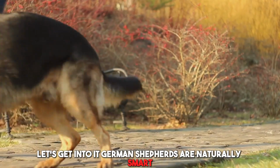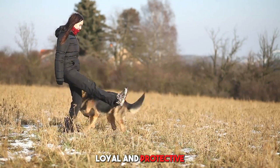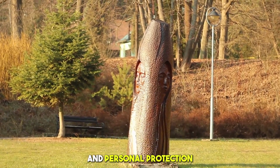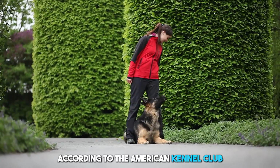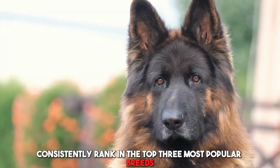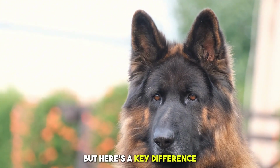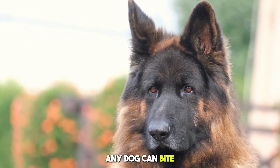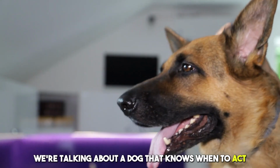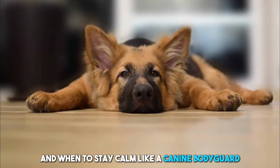Let's get into it. German Shepherds are naturally smart, loyal, and protective. That's why they consistently rank among the top breeds for police work and personal protection. According to the American Kennel Club, German Shepherds consistently rank in the top 3 most popular breeds, a testament to their versatility and trainability. But here's a key difference. Any dog can bite, but a true protection dog is a whole different level. We're talking about a dog that knows when to act and when to stay calm, like a canine bodyguard.